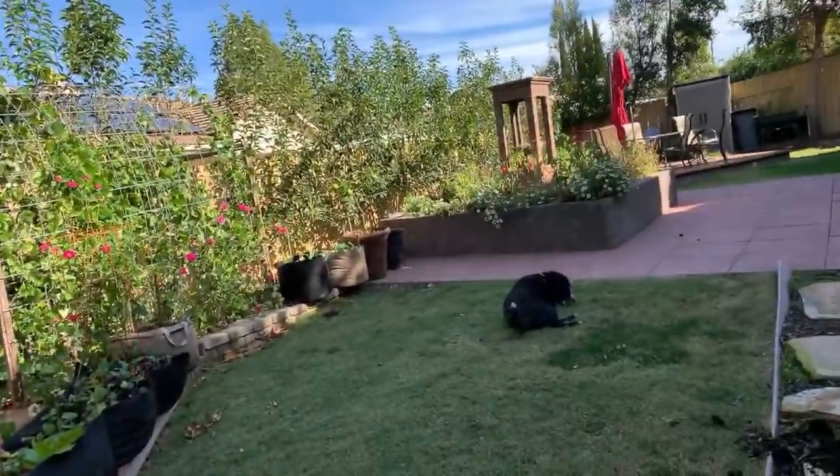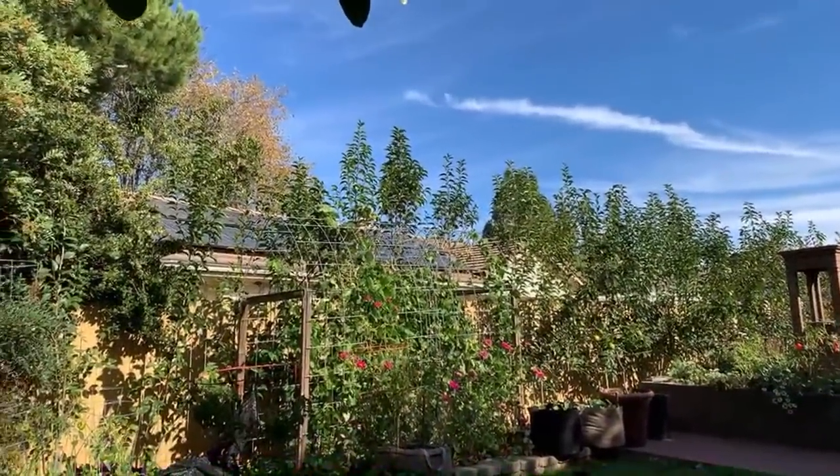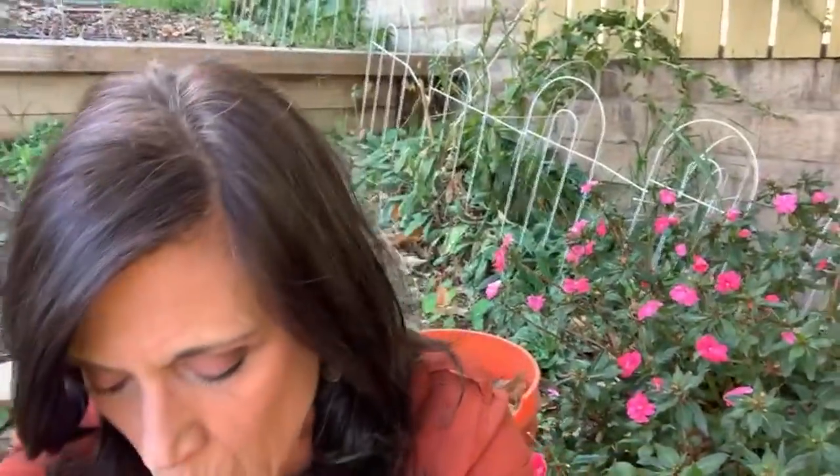And Mac's having a good old time over here, rolling around in the dirt. Let's see if we can get a good shot of him there. Having a good time. It's been really rainy here for several days, so he hasn't been outside a whole lot, so he's really happy to be outside here with me today.